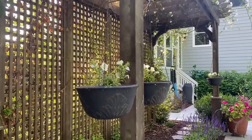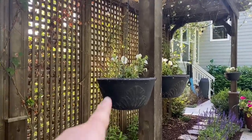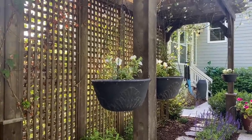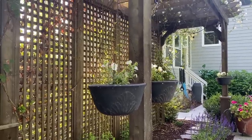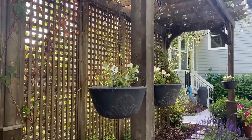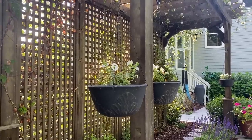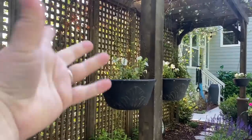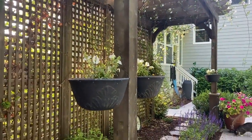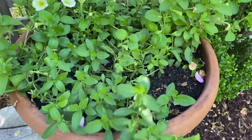But Supertunia Bubblegum gets so big that it would be really hard to keep it well watered in these. They really need a bigger pot to last all summer long into the fall. So I don't think that the Snowdrift here is as vigorous as bubblegum, but this really is going to be my first time growing them, so we'll see. But I'm really looking forward to just seeing cascading white blooms down here. It's going to be so pretty. And then I also put in here, which I'm realizing this does not get enough sun.